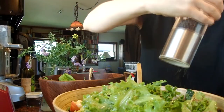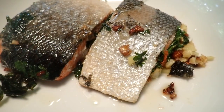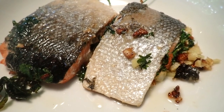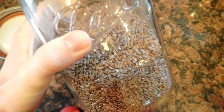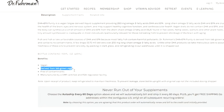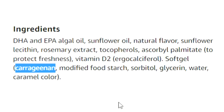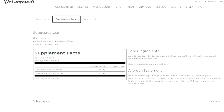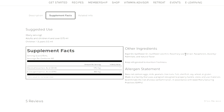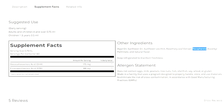If you are not making this conversion efficiently, then you will need a source of long-chain fatty acids directly. For omnivores, you can choose wild-caught cold-water fish or a fish oil supplement. For vegans and vegetarians, you can choose a supplement that gets its EPA and DHA from algae, such as Dr. Furman's. Watch out for supplements containing carrageenan, a stabilizer and thickener, which is known to cause immune responses and digestive issues. Also watch out for sorbitol and other sweeteners. Dr. Furman's does not contain any of these, but it does unfortunately have added synthetic vitamin E, which some people have adverse reactions to as well.